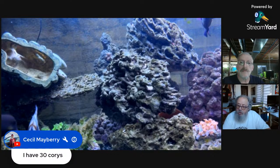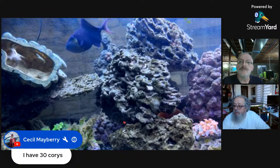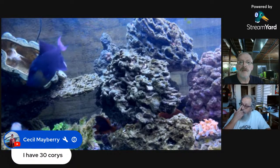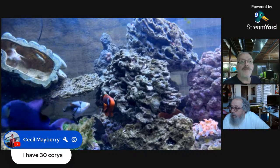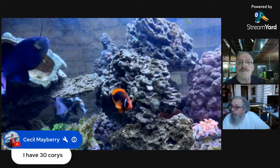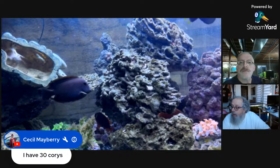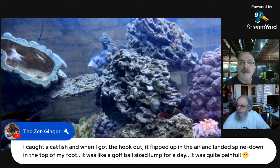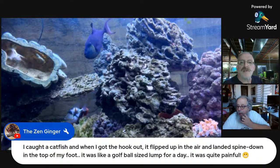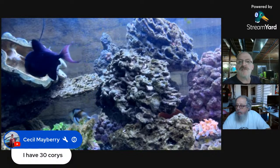So Cecil's at 30 cories, all the same species, or 30 species? Because that's a lot of cories. It is. The only cories I like are the giant cories. Those are the only kind you like? Yeah, they get nice and huge, but they are expensive as hell. I love the albinos. My albinos are cool. They're not real big though. They get about 2.5, 3 inches. Yeah, something like that.